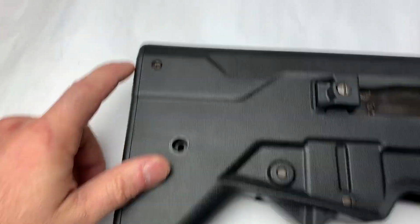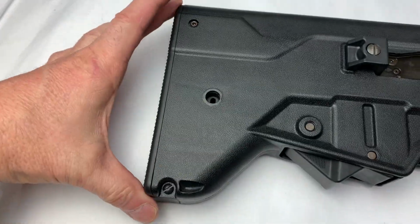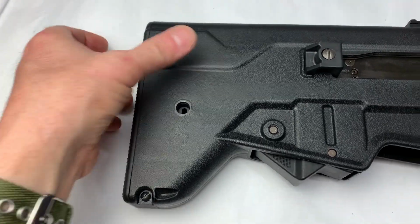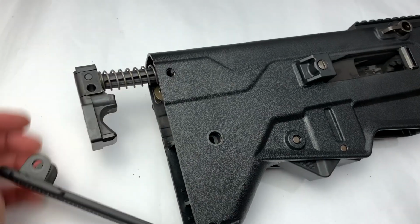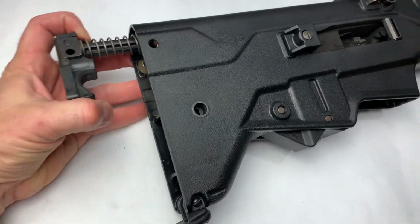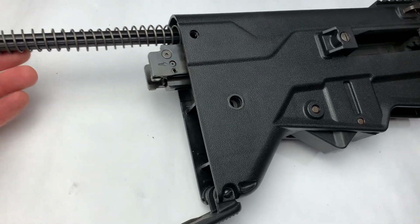As far as breakdown, it is super easy. We've got one pin here. We push out, this opens up, and we can pull the bolt carrier group out. Pin pops out, this comes open, and the BCG just comes right out the back.